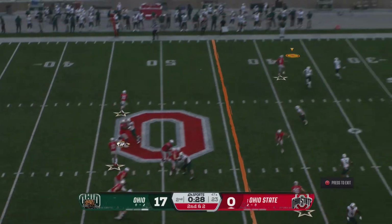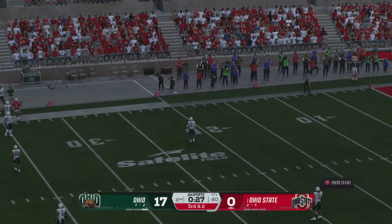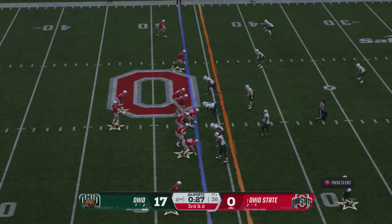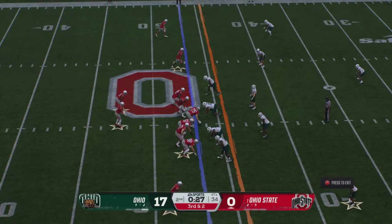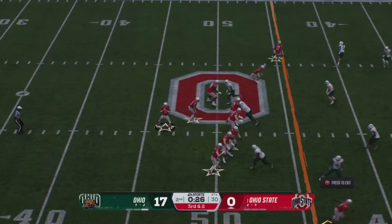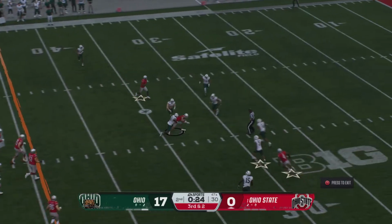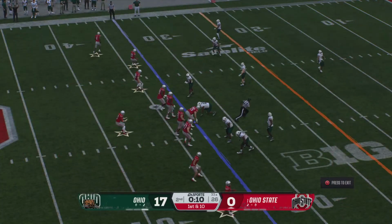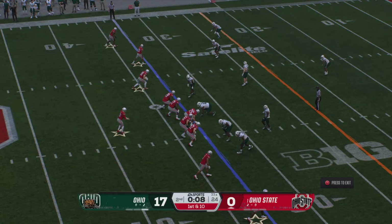To the air, it's Sayin. Can't quite make the connection there. Might have let him a little too much. The Buckeyes come to the ball trying to pick up this 3rd and short. Motion from the wide receiver. He's looking to throw on 3rd and short. Got his man. Really nice job to convert that 3rd down, and they've got it at the 33.